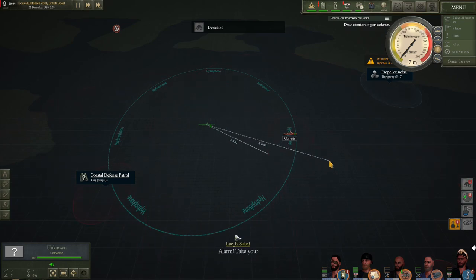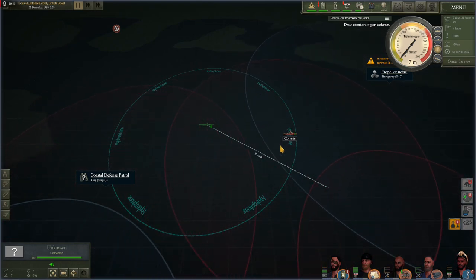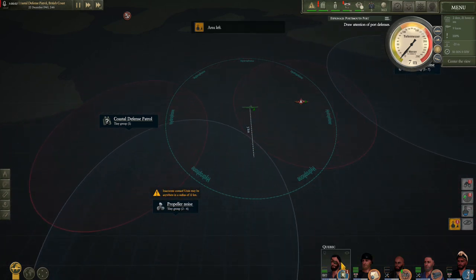Alright, I say we do something about this corvette. What to do? Do we try to get a torpedo at her while we zip to safety? She's probably going to change directions and stuff on us. We don't have much water. We couldn't pop up and use the gun and dive. That wouldn't work.